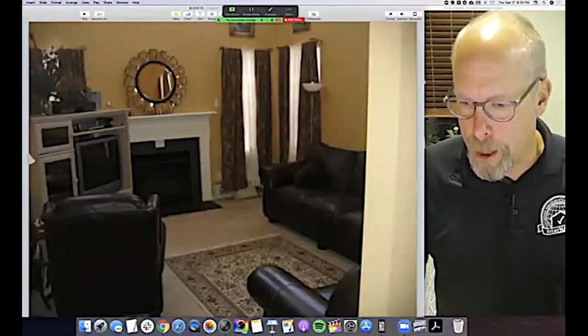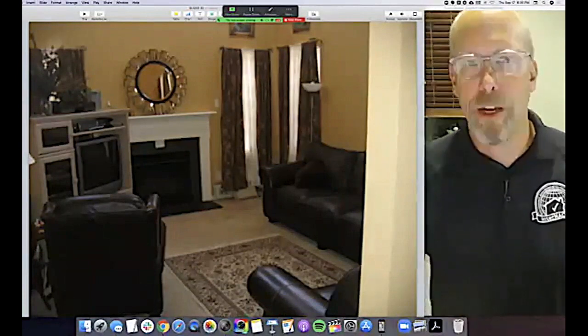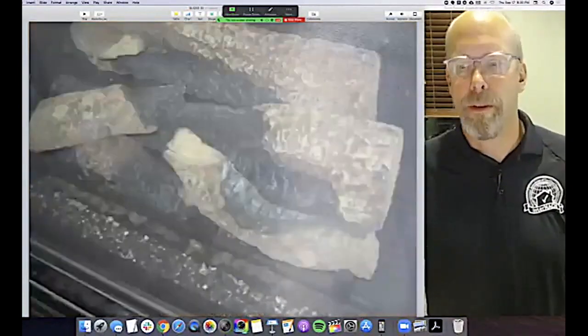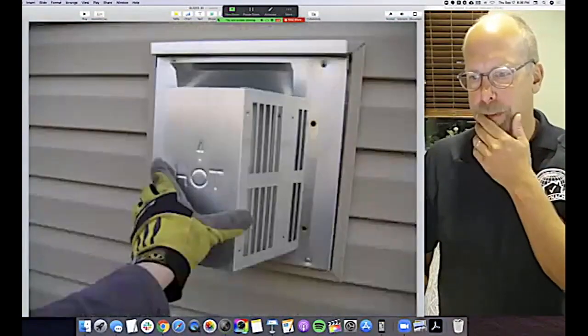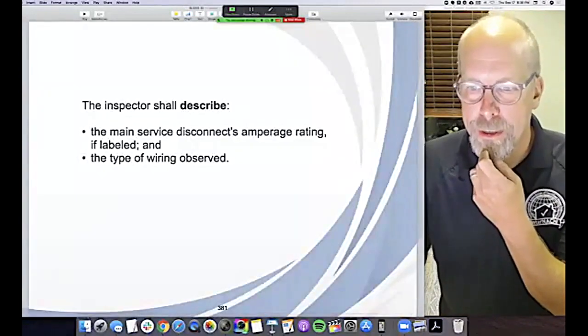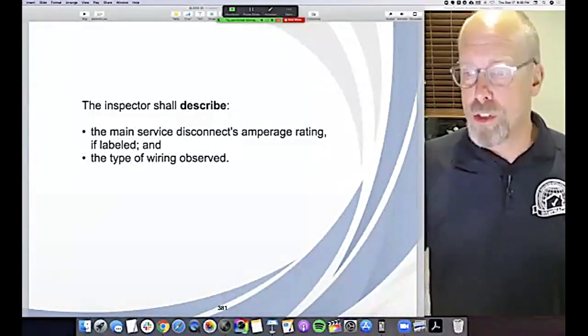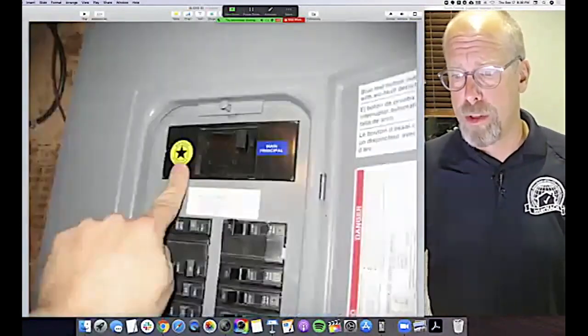There's a fireplace there, but no masonry chimney, remember? And no big stack for a fireplace. Fake logs. Oh, it's a factory-built fireplace. There's the chimney on the outside, right? Direct vent. The inspector shall describe the main service disconnect's amperage rating, if labeled, and the type of wiring observed.